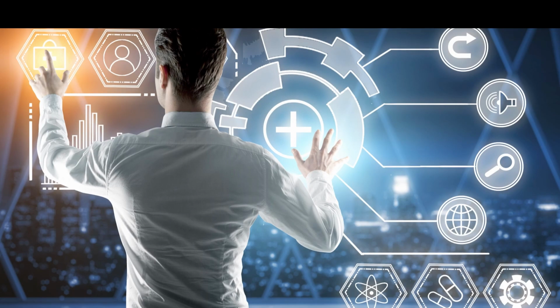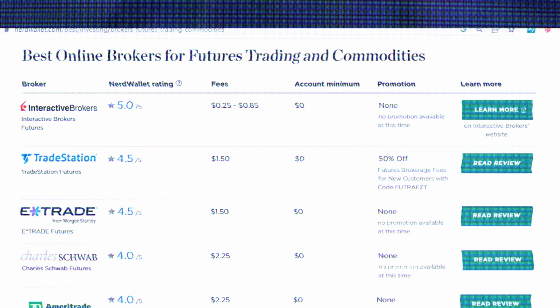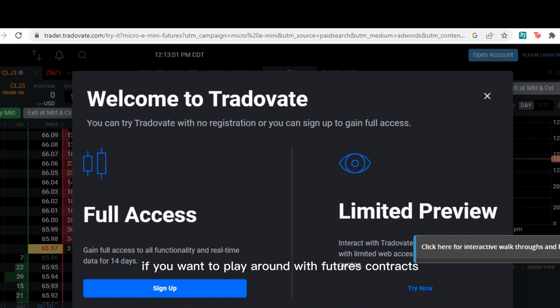An even slightly more complex strategy than options is using futures contracts. Futures are even more leveraged than options. Typically, one contract will multiply your risk by 1,000 instead of options, which is by 100. Not all brokerage platforms allow futures trading. You need to do them on a platform that allows it. Here are some examples of the best online brokers according to NerdWallet for trading futures. If you want to play around with futures contracts for free, Trade8 offers paper trading. You could try it out. I did. It was pretty fun.